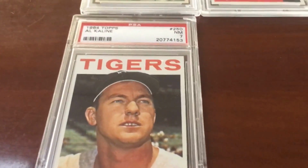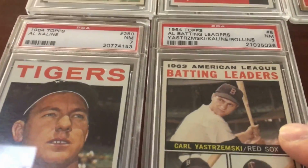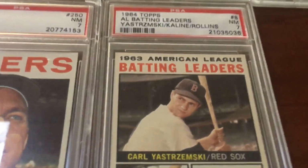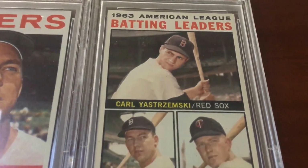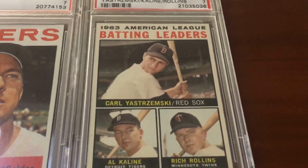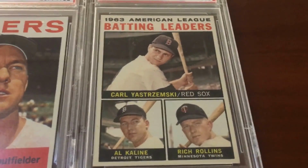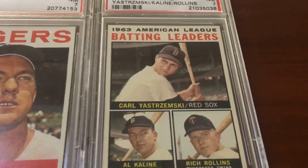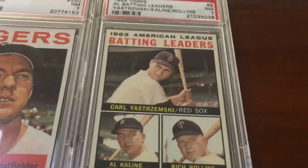More cards from that set. I got a trifecta of 1964 Topps cards. Check this out. What did I say about the multiplayer league leader cards? Check this one out. 1964 Topps, American League batting leaders. Look at how gorgeous that is, in a PSA 7 near mint. Look at the centering, the razor sharp corners, with Yaz on the top, leading the league, and Al Kaline on the bottom. Man, I love these league leader cards. Great way to collect, and when your favorite players are on the cards, woo!